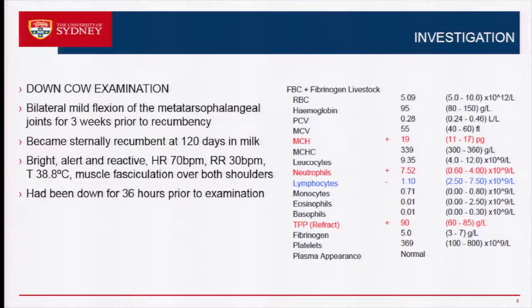At the time that the farmer reported this to us, he had a down cow that was consistent with this syndrome. This particular down cow that was presented to us had bilateral mild flexion of the metatarsophalangeal joints for 3 weeks prior to going down. She became sternally recumbent at 120 days in milk. She was bright, alert and reactive. She was able to crawl on her belly.